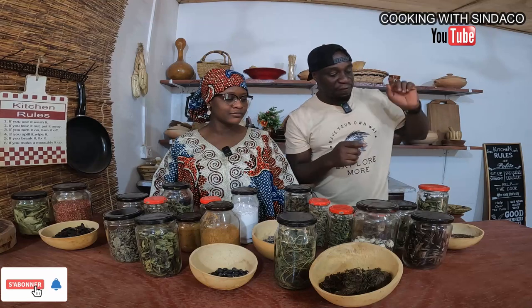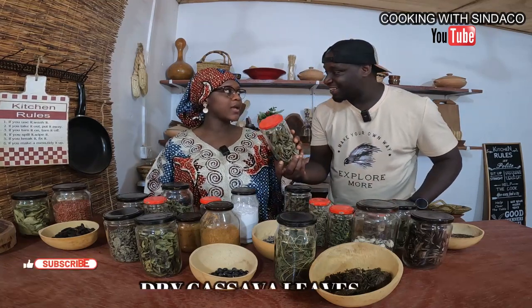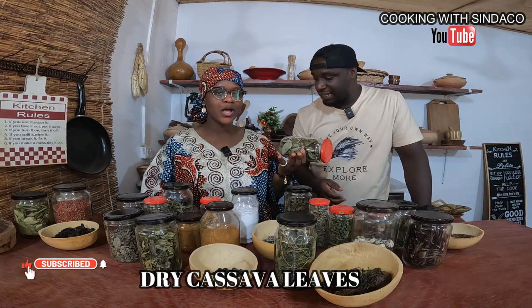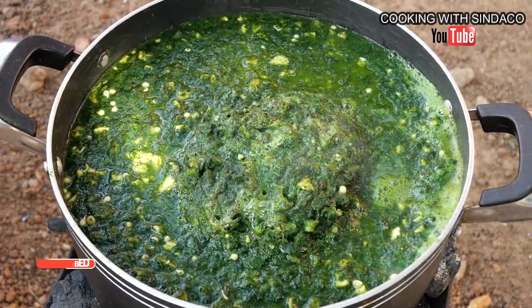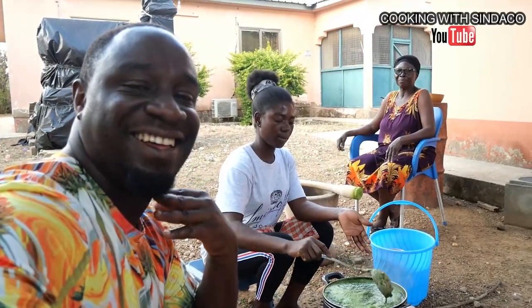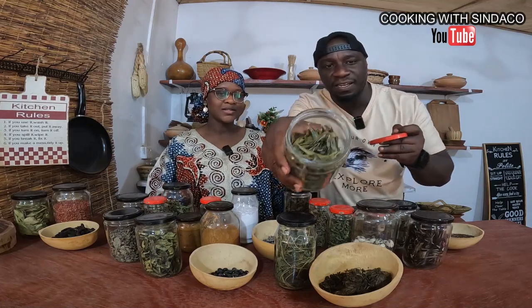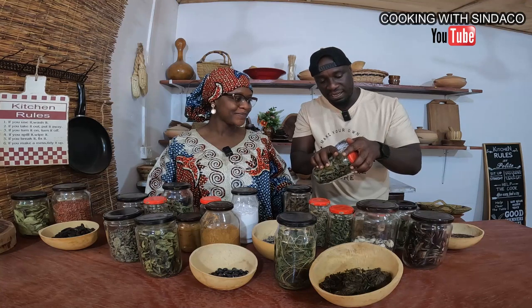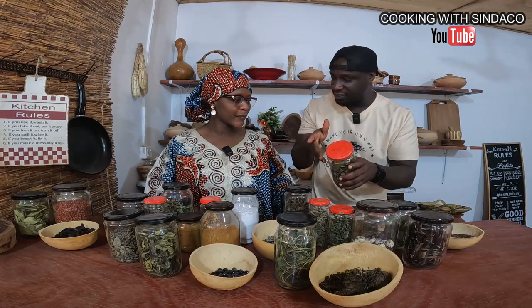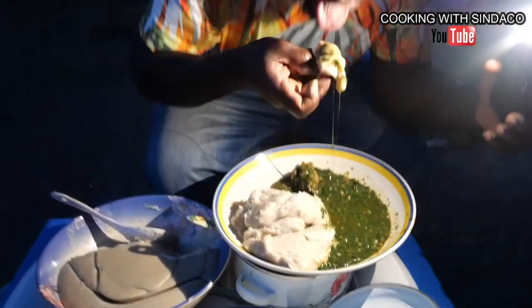So starting from my left, please, what is this one? We call this atabla, or atanashiba, which is essentially cassava leaves. Dry cassava leaves. Is it for soups or do you use it for seasoning? For soups. Oh, okay.